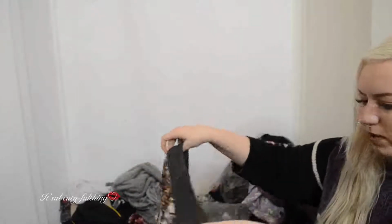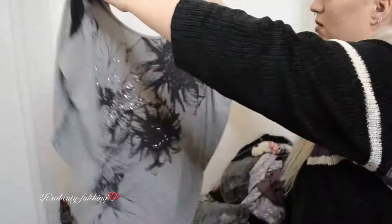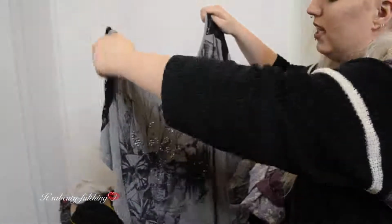Again, there's board shorts. I'm going to double check that they fit me, but I'll obviously keep them. A little bit, just survive a little while longer. This bra doesn't fit me anymore. Go. Even though this is an oversized top as well, I really like the design and obviously the shade of it, so I'm keeping it. Winter hat, keeping.